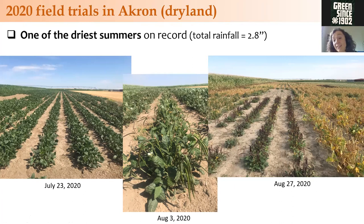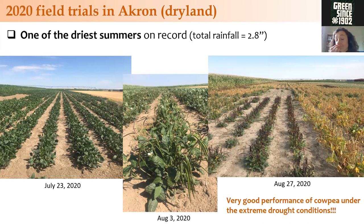Maybe these are varieties that emerged earlier. And I don't have data on that, so I cannot know for certain. But some plots had quite a lot of gaps, as you can see here. But there is no perfect trial. I still think that storm had hit the station later in the season, it had been devastated with those big winds. Okay, so anyway, very happy about the performance of cowpea in these extreme drought conditions.